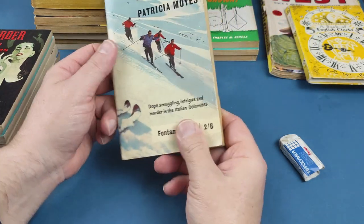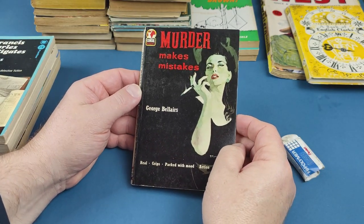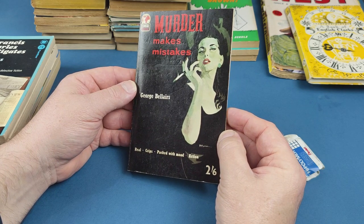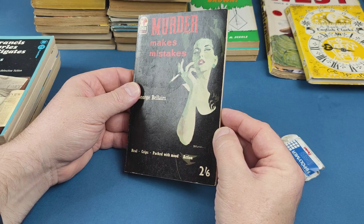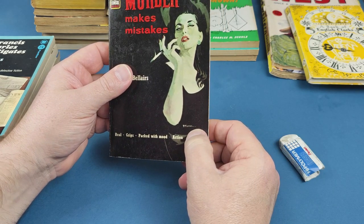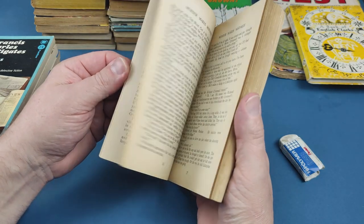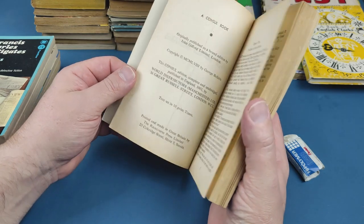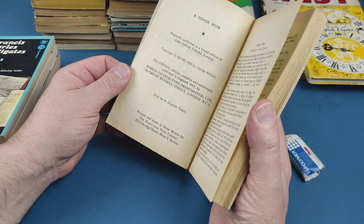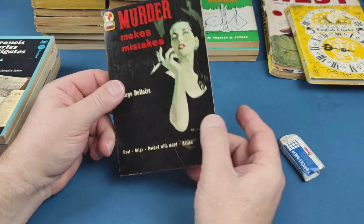1961 again. That's all right. That's a nice jacket as well, isn't it? Murder Makes Mistakes, George Bellairs. Trying to see who the cover artist is, and I'm not sure if it's McLaughlin, possibly. Very nice, whatever. A Consul, 1958 was when it was first written, that one.